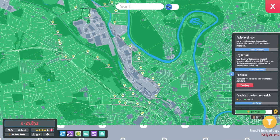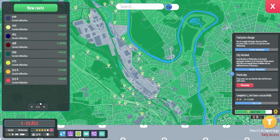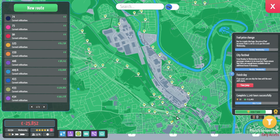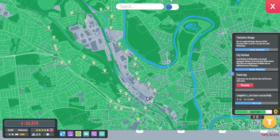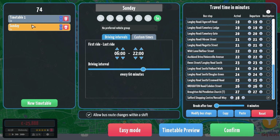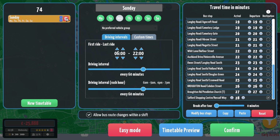I have stuck this on certain times, but I'm probably going to end up editing it, so it'll just be one route. Basically, it takes half an hour to go around, so I'm going to split them every half an hour. So one goes around one way, one goes around another way. But for the time being, they're every 15 minutes, and we'll see how that goes. No. I'm not going to do that. I'm going to edit timetable. Just going to make this every day. Apart from today. Delete that timetable. Apply.